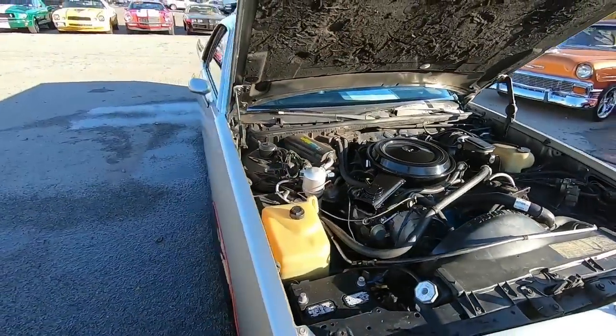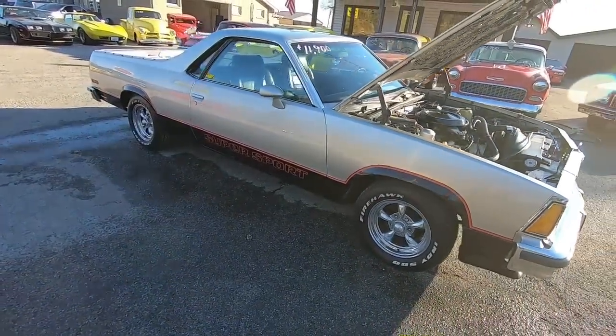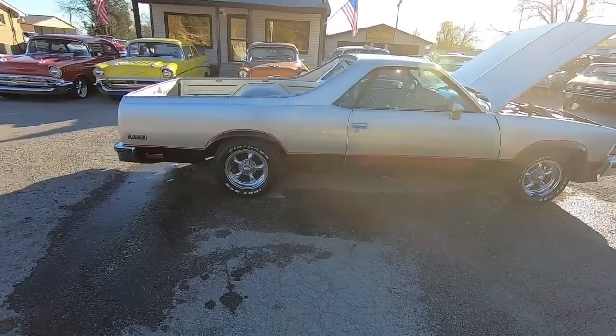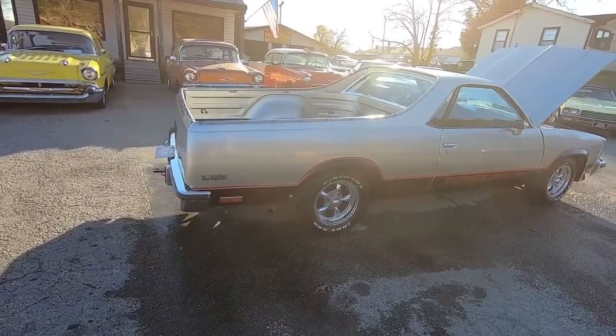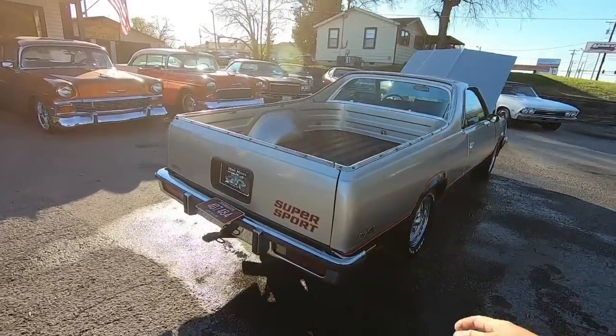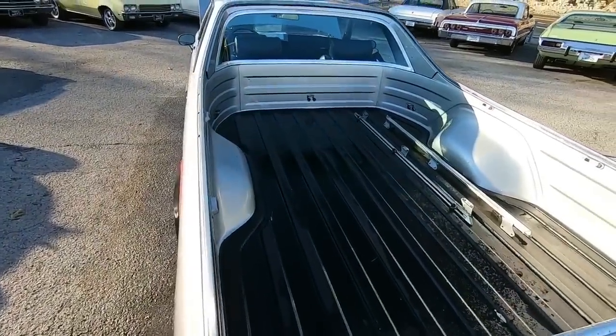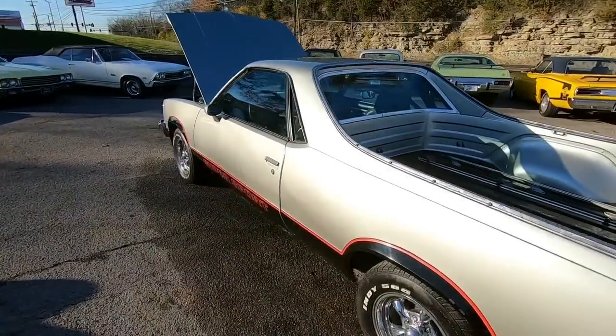I like taking them down the road, point out any kind of flaws so you know exactly what you're buying when you get here. This one does have disc brakes in the front, drum in the rear, aftermarket set of wheels, pretty good tires. I mean, all around so far, I'm seeing this car, it looks nice and straight. The bed is super clean. Should be a great ride here.